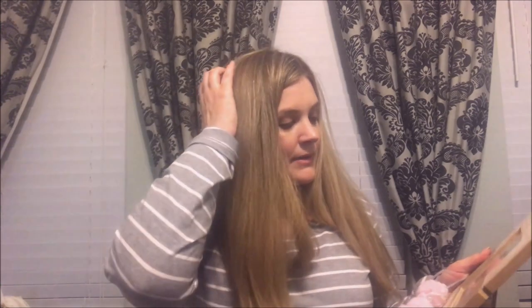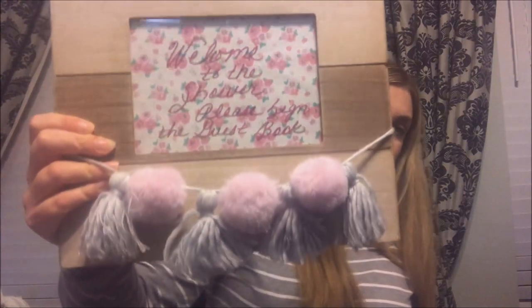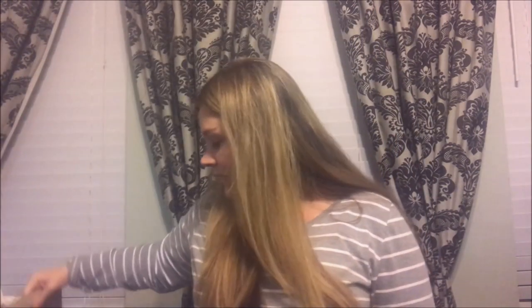This next thing was actually used for people to know to sign the guest book, but it's really cute. Most of the decorations from the shower I will probably be using in her room, but this was just some of the stuff that was in her gifts. I didn't bring all of her decorations in here, but you'll see that once I do the nursery reveal, I guess you could say.